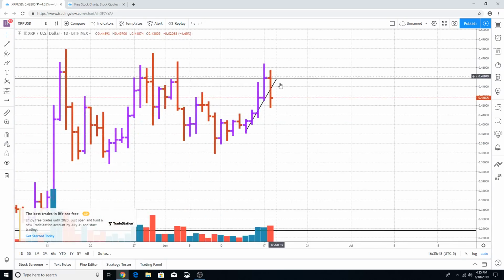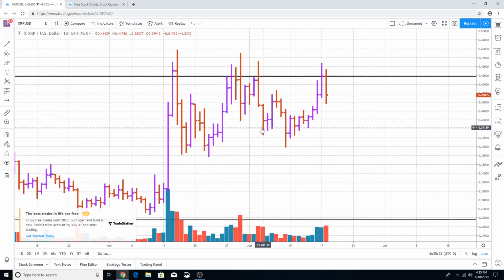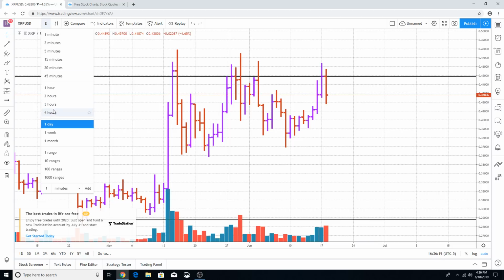And what we're getting in the market, even if I was to get rid of this ascending line, you can tell here as I zoom out that the market continues to reflect to us that 45 cents all the way up to 46 cents is contention for resistance. The market for XRP continues to find it very hard to move above that resistance line at 45 cents right here.